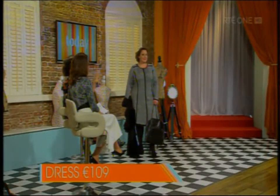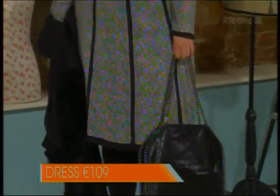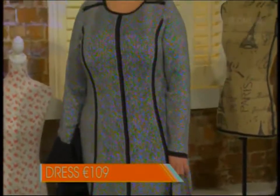Lovely because it's just on that very soft grey detail dress, which won't date either, Kathy, which is a good thing if you're investing in a piece. Absolutely, and it's just about how you accessorise that.